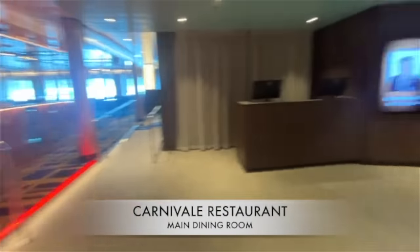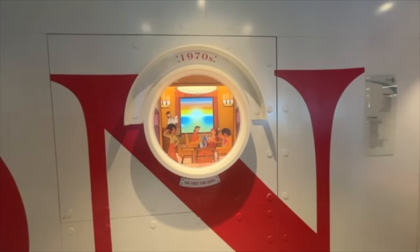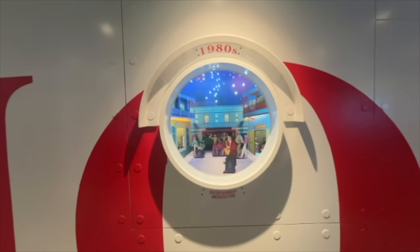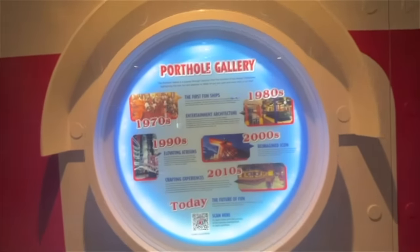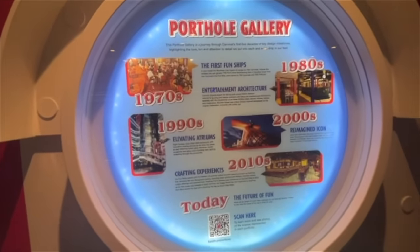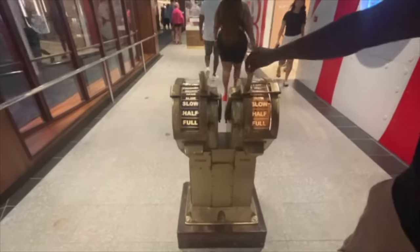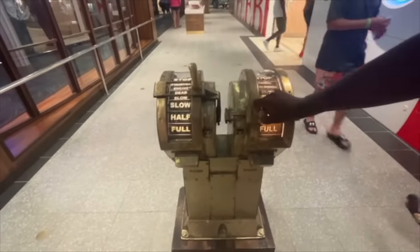Oh, this is the Carnival Restaurant. So that's another main dining room. Look at this, 1970s. The first fun ship. 1980s entertainment architecture. It's the porthole gallery. And then look at this. Did you see this here? So it's like the steering thing, right? It actually worked too. Ooh, let's see what this baby can do.